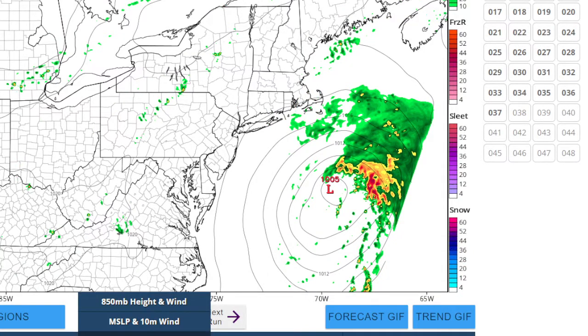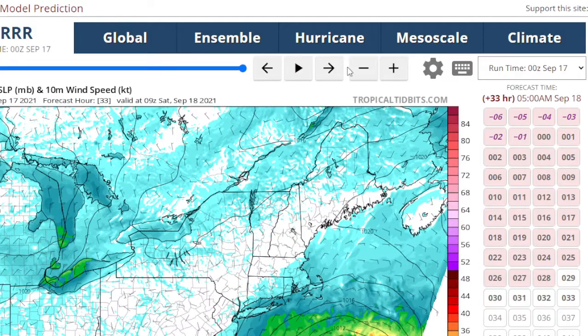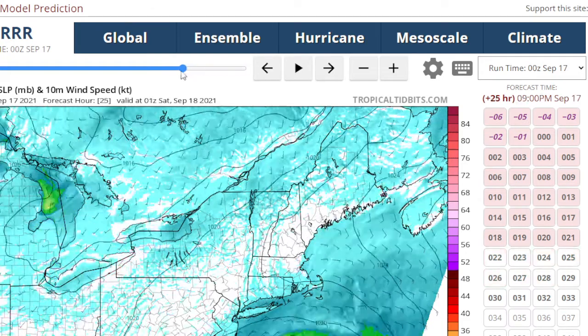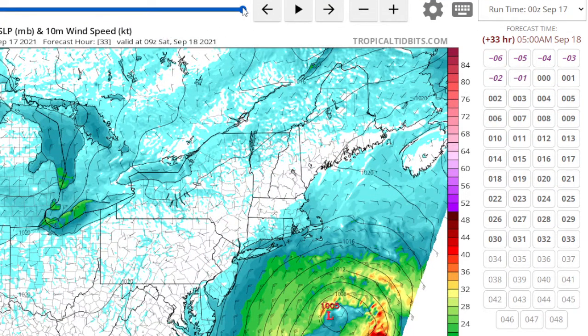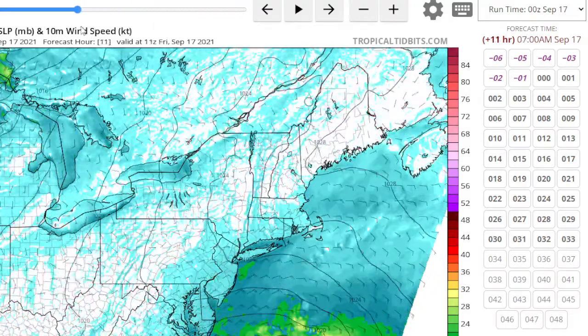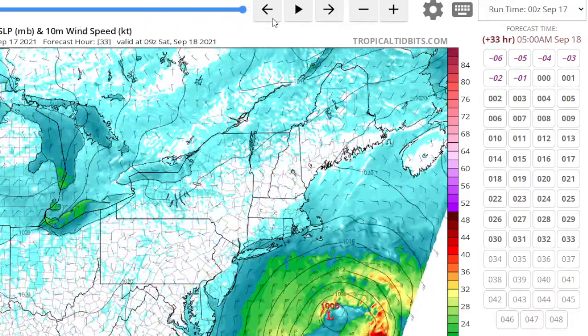If we look at the winds around it, the models don't seem to indicate it's going to be very strong, but conditions will eventually get a little more favorable for it, and I think by tomorrow, this thing should have a name.